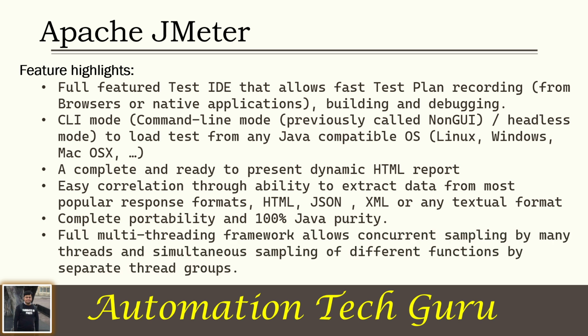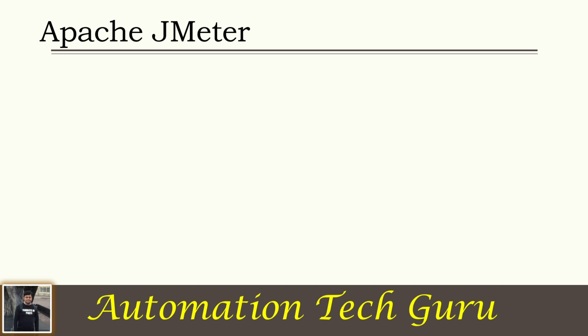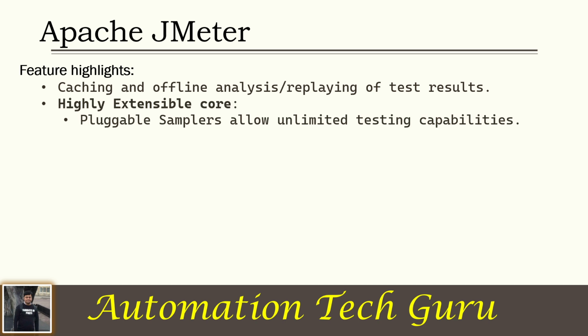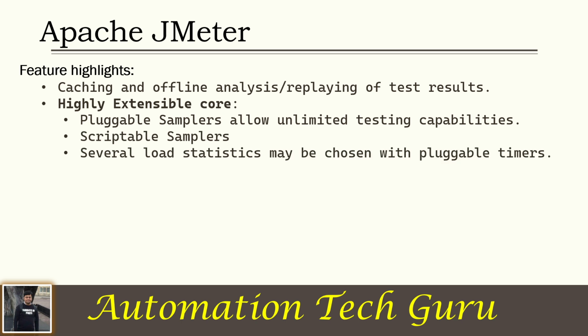Full multithreading framework allows concurrent sampling by many threads and simultaneous sampling of different functions by separate thread groups. Feature highlights: caching and offline analysis, replaying of test results, highly extensible core. So in this feature, highly extensible core, you can have pluggable samplers that allow unlimited testing capabilities, scriptable samplers, and several load statistics may be chosen with pluggable timers.